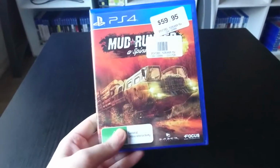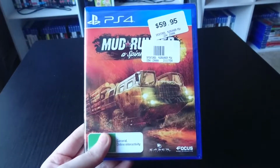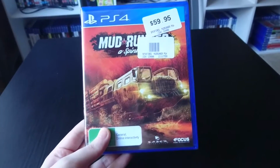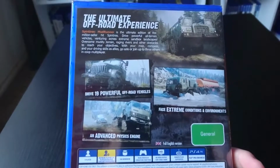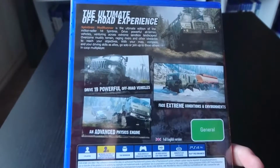So up first we have Mudrunner, a spinner game, I believe it says. I paid $60 for it. It hasn't been opened yet. This is a game that I wanted to play prior to my list of the top games of the year because I've heard this is amazing. It's a simulator, an off-road simulator. So I do want to play it, but I just didn't get around to playing it, of course.